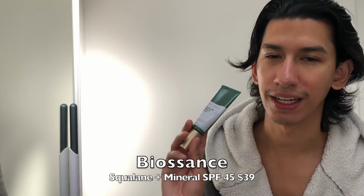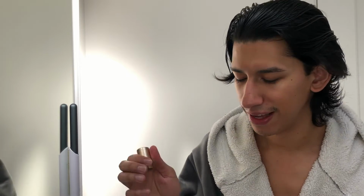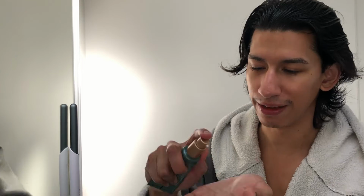We are almost done. Just a measly 3 little steps left. This is going to be the Biossance Squalane and Mineral SPF 45. This is their older one. They just came out with the new one that I really want to get, but I don't have yet, so I'm just going to do a pump of this.